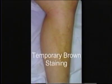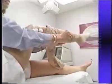This is a knotty vein which turned brown following treatment. This disappeared spontaneously in 2 months. Good methods of pressure or compression over the treated veins reduces the incidence of this side effect.